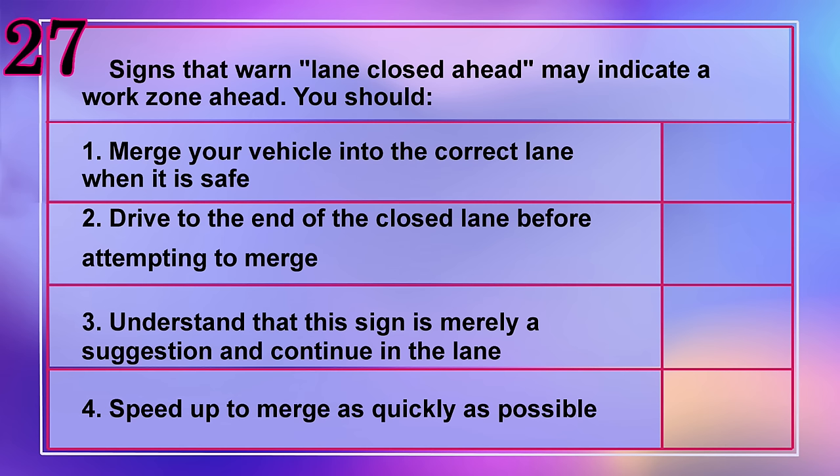Question number 36. Which of the following does not happen after drinking? 1. Your reflexes and reaction time slow down. 2. Your judgment of speed and distance is distorted. 3. You are less alert. 4. You calm down so you can concentrate. Correct answer is 4. You calm down so you can concentrate.